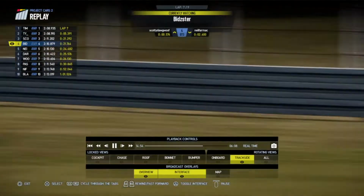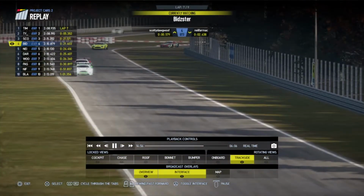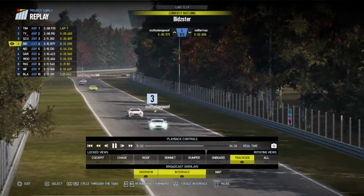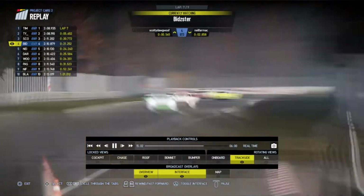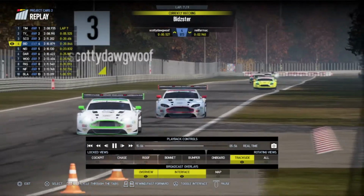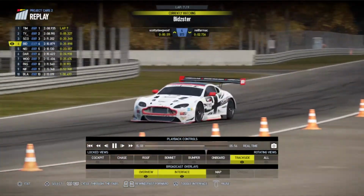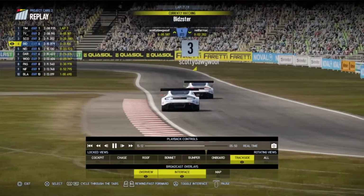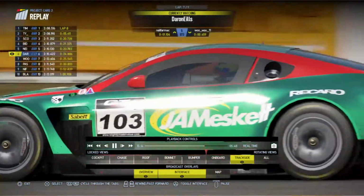Back to Bidster and Scott, and the Aston Martins chasing Aston Martins. It's still Scott ahead of Bidster. Bidster's backed off a bit now, so he must have made a little error on the straight. And there we are, warming the tyres up as we go into the next corner, into the right-hander. And power on out of the corner, nicely done there from both drivers.